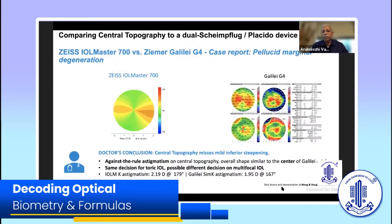When we look at something more peripheral, now look at the case of pellucid marginal degeneration. The central 5 gives you quite a regular astigmatism. But if you look at the 9 millimeter zone, it lets you know that there is something going wrong at the periphery. But the decision as to whether you're going to put in a toric lens, or a monofocal, or a non-toric lens can be made with the information that you have on the 5 millimeter zone. But probably you'd like to look at the periphery to make sure that it's a non-progressive disorder. But as far as the choice of the type of lens is concerned, the 5 millimeter zone central topography is good enough.